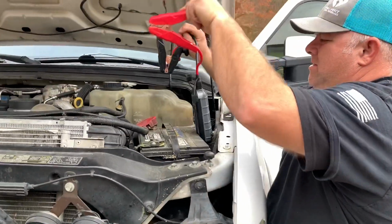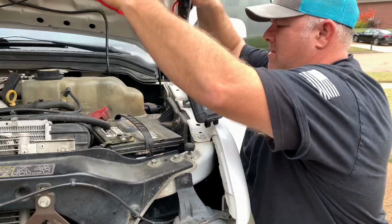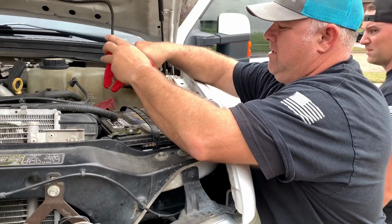Yeah. Hey, if we get it started, we're going to unhook it real quick, and I'm going to drive straight to the trailer before something happens, okay? Mm-hmm.